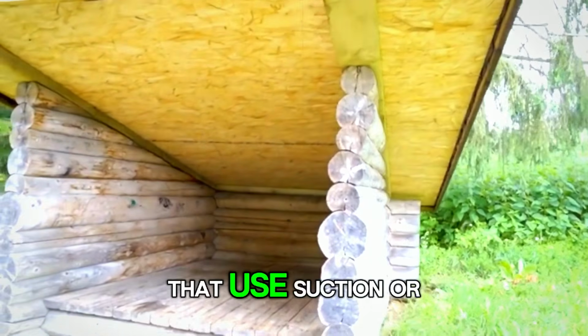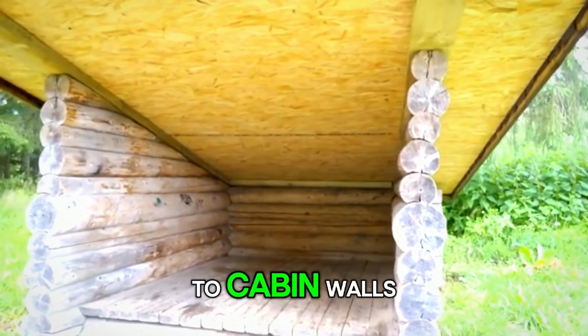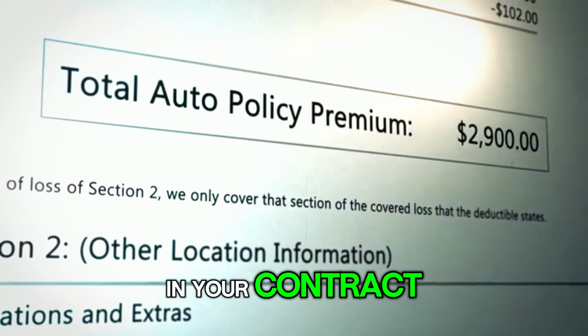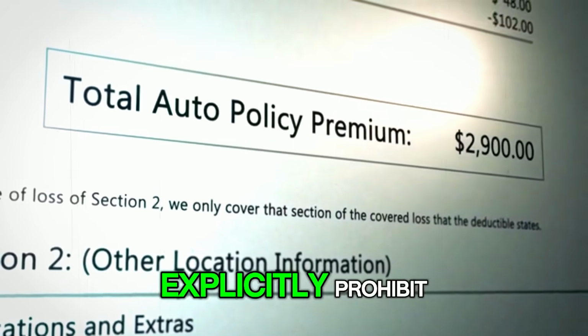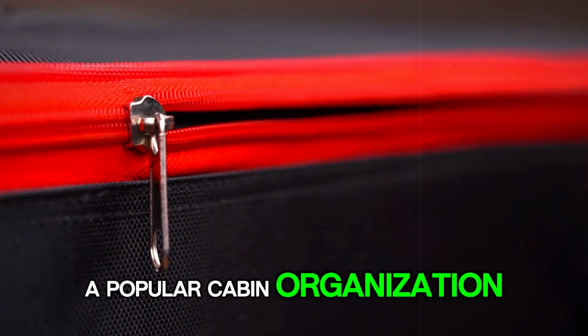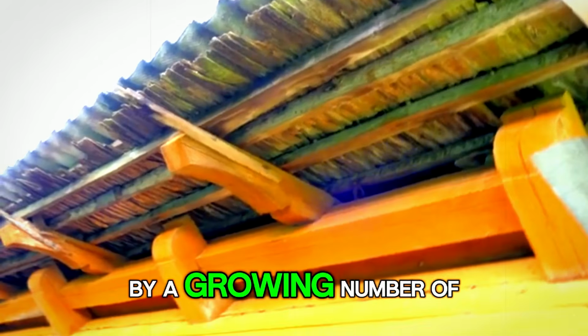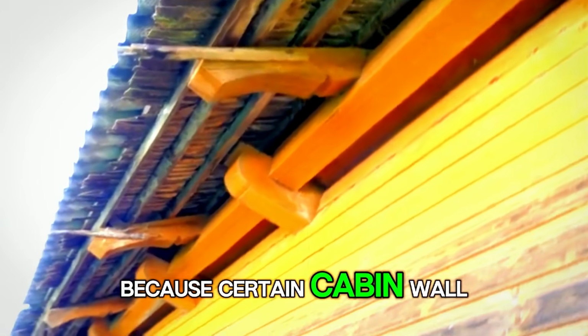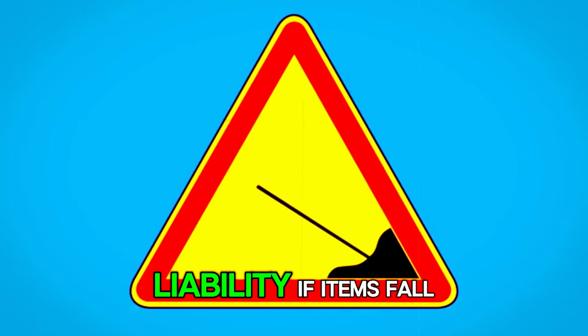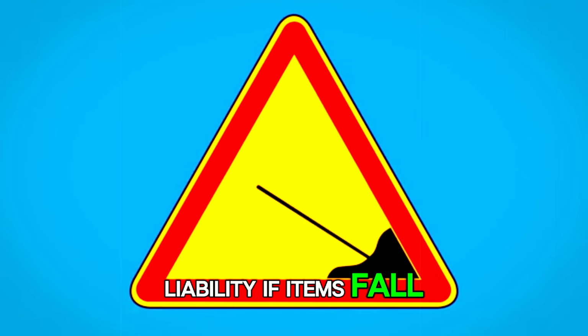Mounting systems that use suction or adhesive to attach to cabin walls or windows can void certain cabin damage clauses in your contract, and some lines explicitly prohibit them. Magnetic hooks, a popular cabin organization hack, are banned by a growing number of lines because certain cabin wall panels can be damaged by magnets or because the hooks create liability if items fall.